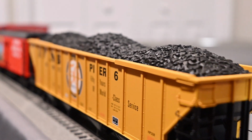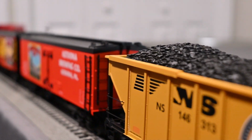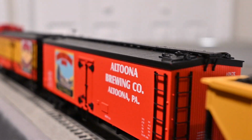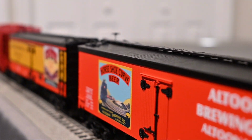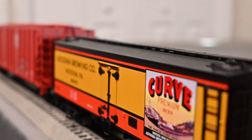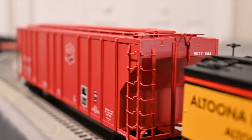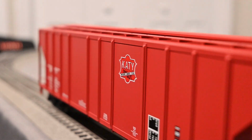First car up is a Norfolk Southern Pier 6 50th anniversary hopper car. Next one is an MTH Altoona Brewing Company Curb Beer car. Another one is an Altoona Brewing Co. Curb Beer Premium Reefer car. And finally I have a Lionel CSX hopper.